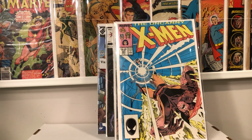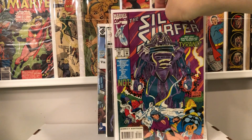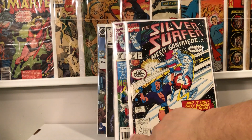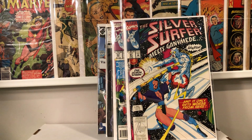And then I found these were another set of books that I had no idea that something was up with these until I saw it on Instagram. Silver Surfer #82 and #81. #81 is the money book, but mine, of course, has got some issues on it. But I picked those up for $1 a piece.